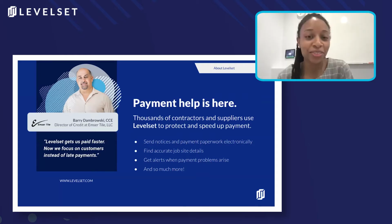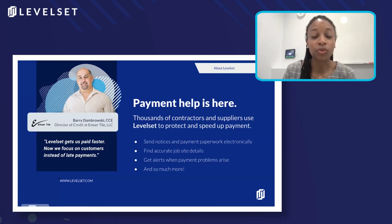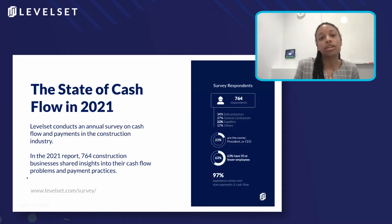Awesome. Thanks for sharing, Matt. And just to give a little overview on Levelset as well, Levelset basically exists to help contractors and suppliers get paid. We have lien rights management software, legal services, materials financing, and all sorts of solutions that help speed up the payment process and make sure that those in the construction industry get paid for the work that they're doing. So that's Levelset.